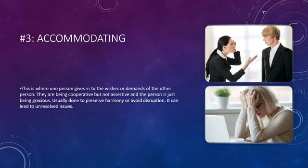Accommodating. This is where one person gives in to the wishes or demands of the other person. They are being cooperative but not assertive, and the person is just being gracious, usually done to preserve harmony or avoid disruption. It can lead to unresolved issues. I see a lot of this in people who are too passive when it comes to conflict. They may not like conflict. It may remind them of things that have happened in their past.